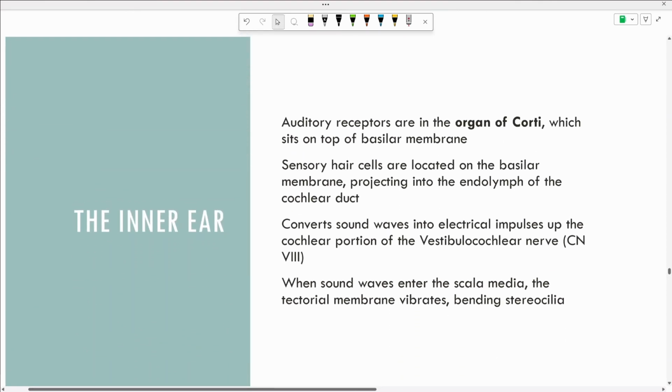So receptors, organ of Corti, that's where the transduction happens. Sensory hairs on the basilar membrane project into the endolymph of the cochlear duct. This endolymph we're going to talk about a lot. It's unique in the way that it generates action potentials. It converts sound waves into that electrical impulse, and it goes up your vestibulocochlear nerve, cranial nerve 8.